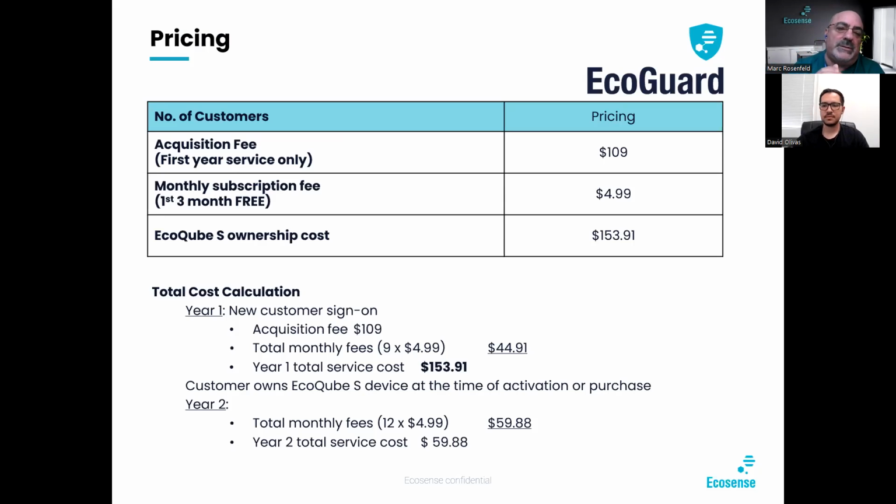So basically, when you order, as David was showing you, there's an acquisition fee, and at that time you will own the unit. So at the time of activation, you will own the EcoQube S. First year service, the acquisition fee is $109, and right now on our website, we're selling the EcoQube consumer model for $169.99. Once in a while, we'll have promotions on it, and we also sell it for similar pricing on the Amazon channel. So it's $109.